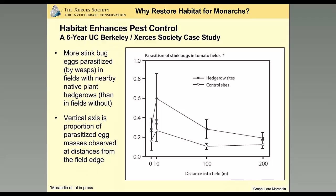masses. Stink bugs are a significant agricultural pest of some crops in California. We took the egg masses of these stink bugs and we put them on basically index cards and pinned these index cards at different distances out in the middle of a crop field. And then we looked at the adjacent habitat surrounding those crop fields.